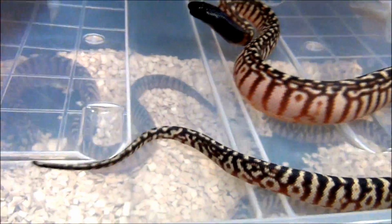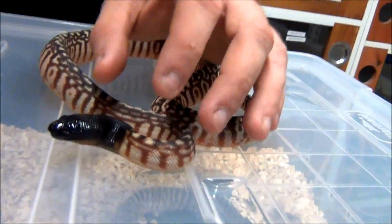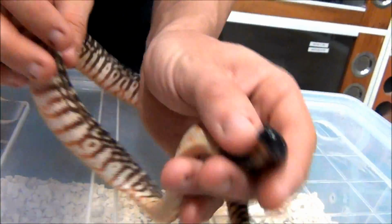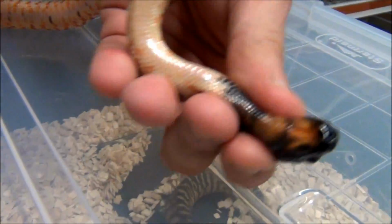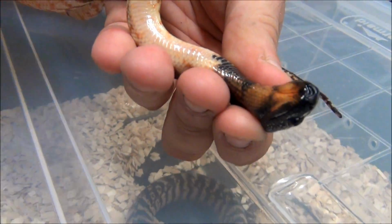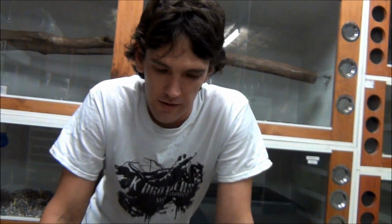You can see that stripe down the tail as Troy just panned onto there as well. I'll ball him up if he's not too cranky. Come here, buddy. I'll show you that gold. Now, if you remember, that gold appears fairly light as hatchlings, but as they have their first shed and further sheds onwards, it gets darker and darker. Now, it pulls up at a dark red, but it does increase as they get older.